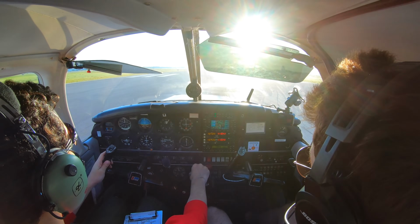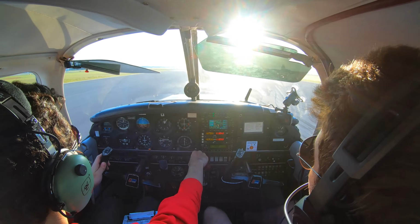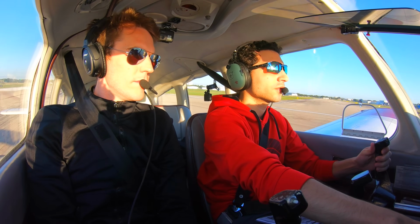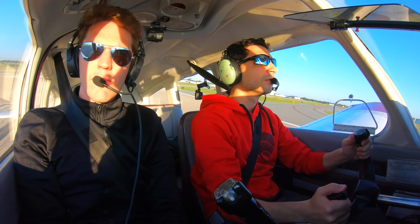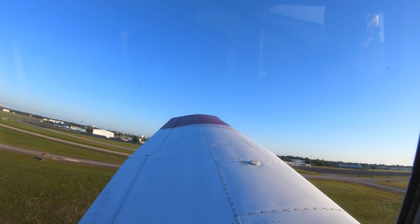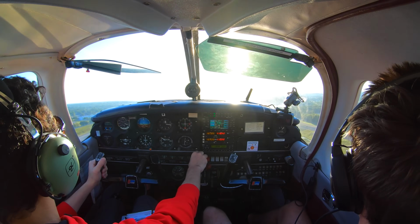Perfect, let's do it. Heels to the floor. And remember those left turning tendencies, so nice right rudder in there to keep the center line. Okay, 65, we're going to rotate. You got it, you got it. And that hand on the throttle. Oh, sorry. Still 1,000 feet, remember?